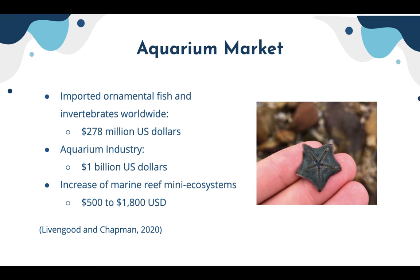Livingood and Chapman also inform that there is a popular, rapidly expanding trend in the hobby to establish marine reef ecosystems within the aquarium. The retail value for a kilogram of coral reef organisms destined for the aquarium trade may be worth $500 to $1,800 USD, while a marine fish used for human consumption can be priced between $6 and $16 USD per kilogram.